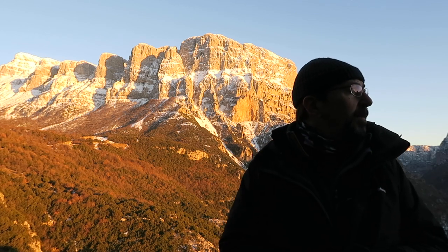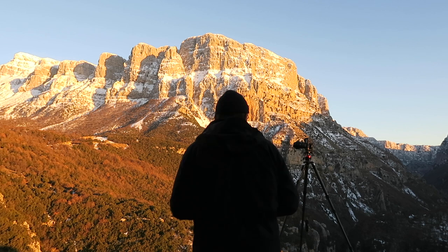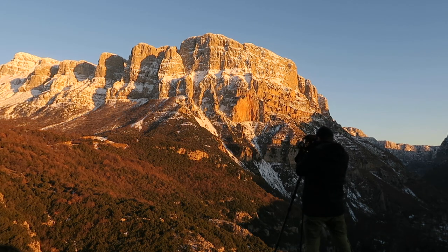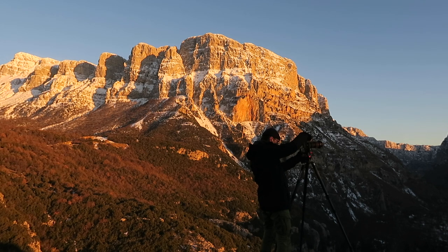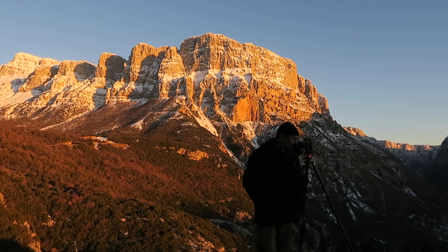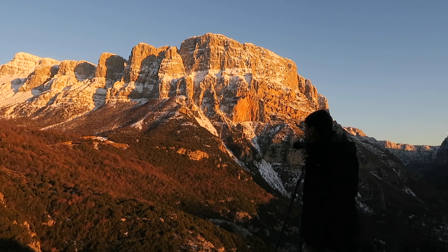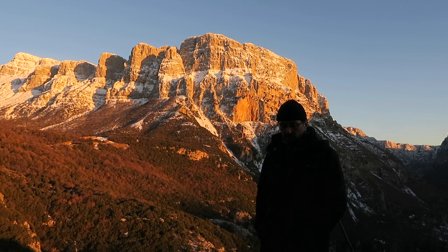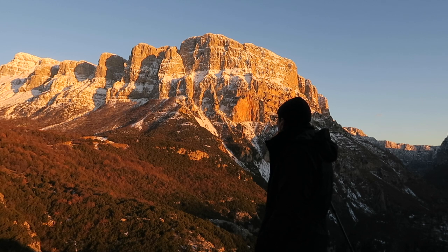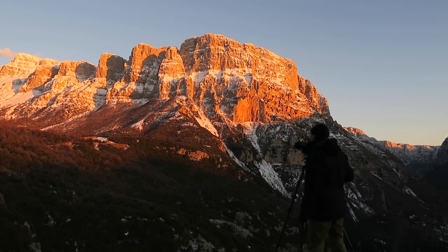It's almost hit the mountain there, so I'm going to do one more set of panoramics and then wait until the sun dips over and then do another set. The sun is literally touching the mountain. So another 5-10 minutes and it will have gone, and we'll see what that does to the light on the mountain. One final set of images.